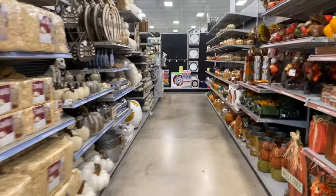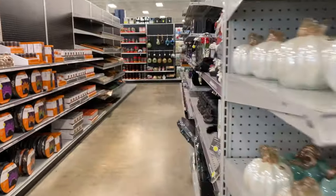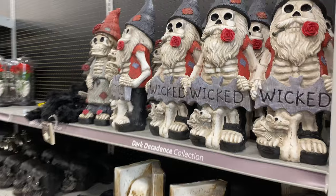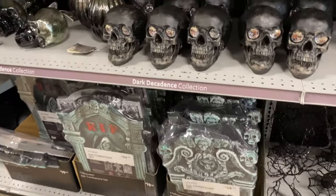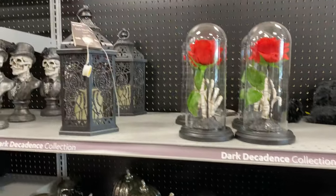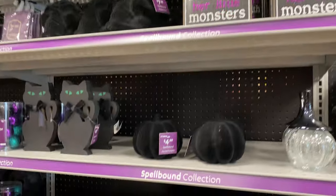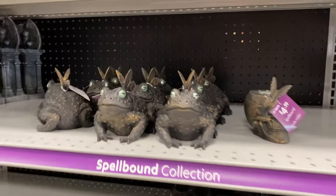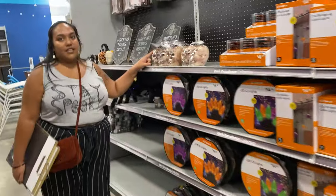This is more of a fall aisle, but lots of glass pumpkins. And here we go, some Halloween. They have Halloween gnomes. Lots of stuff that you can put outside. And lots of witchy things, which we always like. Don't love this frog too much. What'd you find? So this is a bleeding candle.